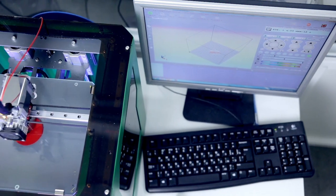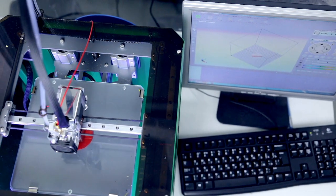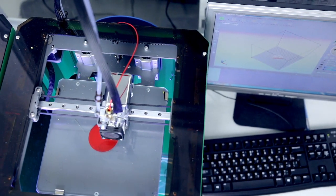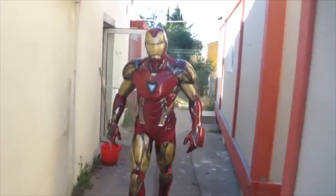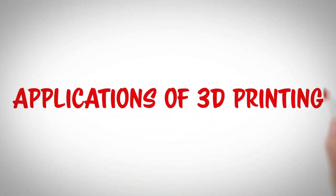3D printing is becoming more and more commonplace in the world around us. But what all can 3D printing be used for? Can I finally make the Iron Man suit I've been dying to make? What about 3D printing a Lamborghini? We'll cover all this and more in applications of 3D printing.